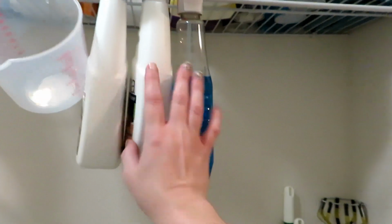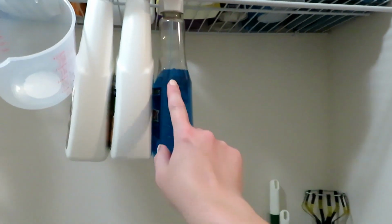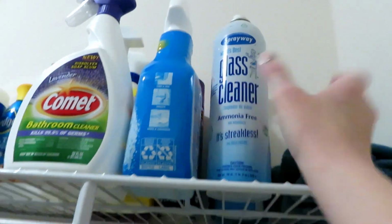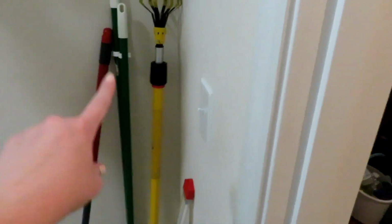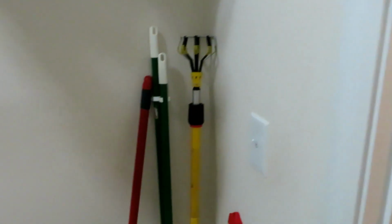These I use a lot, two different floor cleaners, and then some Windex, not my favorite. This is my all-time favorite glass cleaner, but I want to try and use this up before I use my good stuff up, so that's there. Then I have a thing so I can change out recessed lighting inside and outside in here.